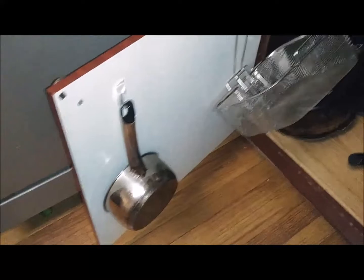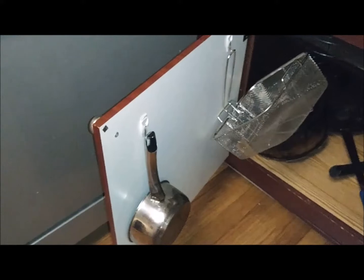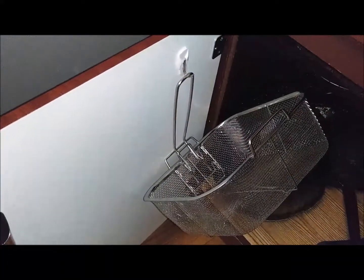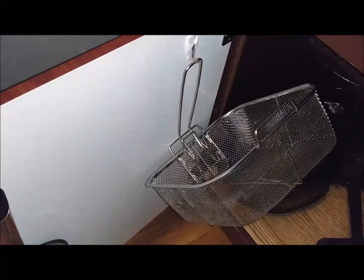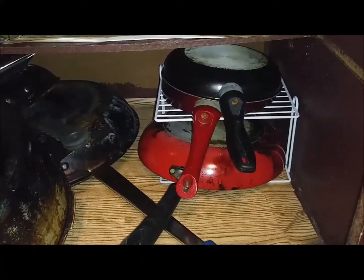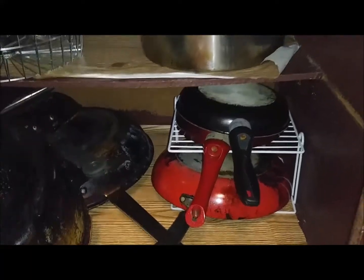Down here, whenever you're in a small space, I find it helpful to use your vertical space, or use behind your cabinet doors. So here I just have a small saucepan, and this is the insert that goes to our deep fryer. I put that there because trying to fit that into a small space just didn't work, so it fits perfectly on the door. And then inside the cabinet, I just used some dollar store organization for the smaller pots on the top and the larger pot on the bottom.